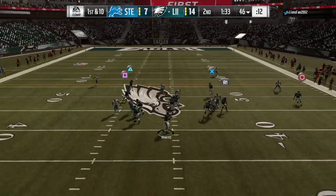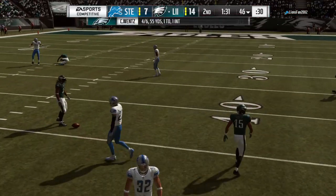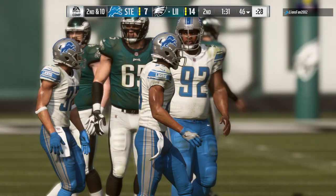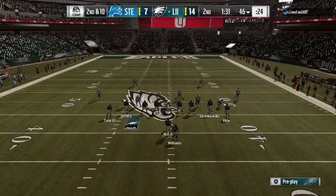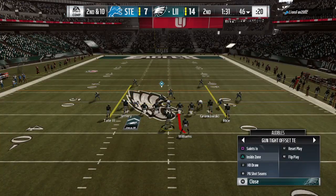Wentz now on 1st down. He couldn't quite hold it. Got hit. Ball pops out. Incomplete. You get a tight end like this, and you know he's used to dishing out punishment, but here, he's the one that has to absorb the contact, and as a result, unable to hold on to the football.